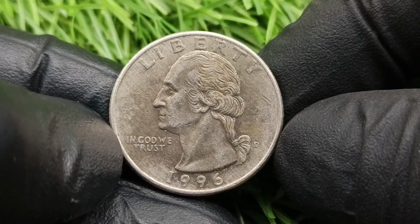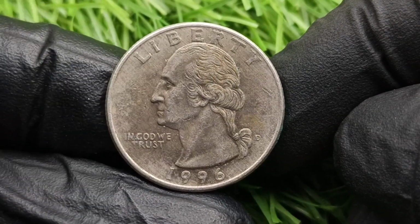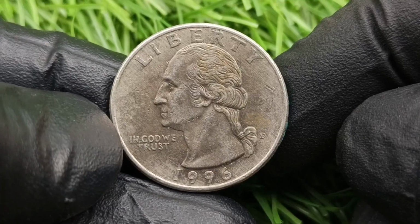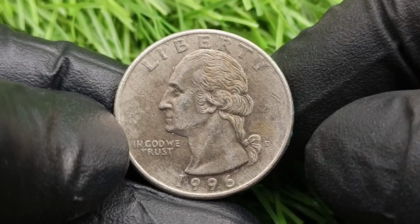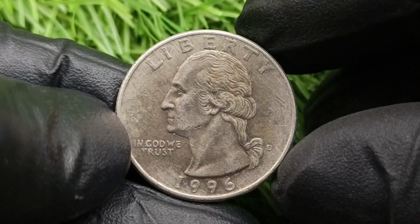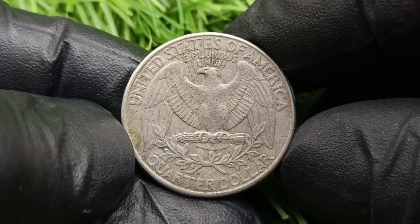These unusual coins are prized not because they were intentionally created, but because they preserve a rare moment in the mint's production process. Every authentic error tells its own story, turning an ordinary quarter into a fascinating collectible that stands apart from the billions of normal coins produced that year.